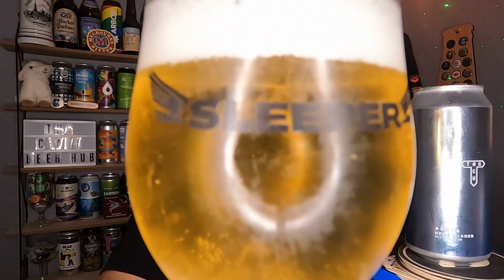Look at that, this looks really good. I've got to dive in. Cheers, everybody. Wow, the flavour. I don't think I've ever had a Helles to have this much flavour.